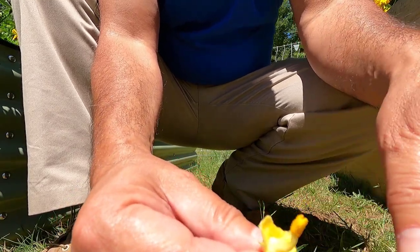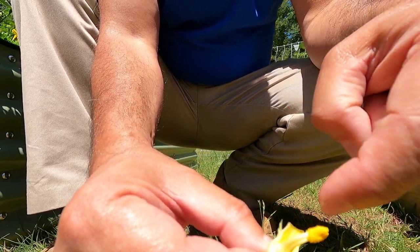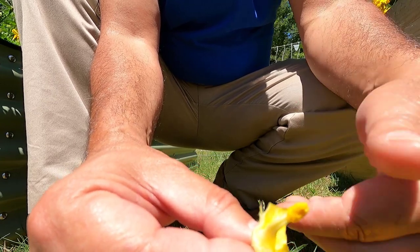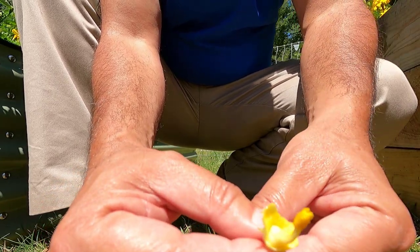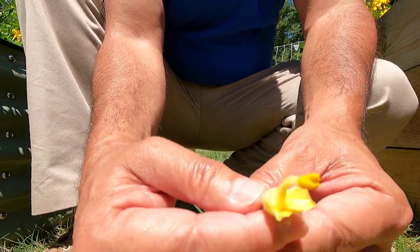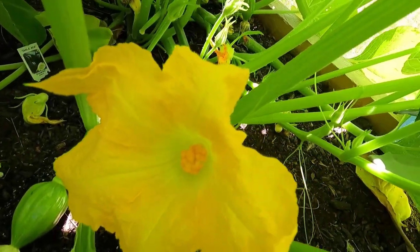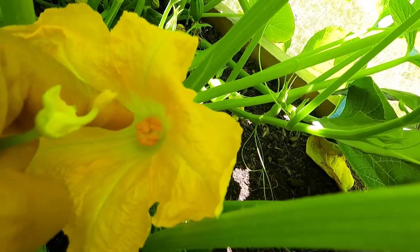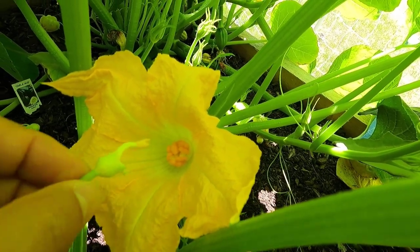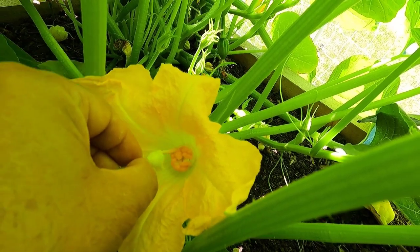The bees are supposed to come inside this flower and they rub against that right there, the male flower part. Then they fly to the other flower, the female flower, and they pollinate it. But I'm gonna do it by hand. So this is what I'm gonna do. There's a female flower there. You see that? It's different. It's really big. I'm gonna take this one male flower and I'm just gonna rub it right around the female flower like that, okay?